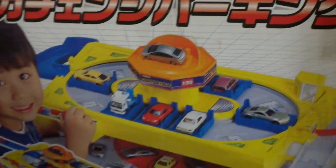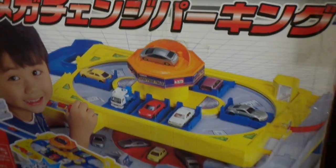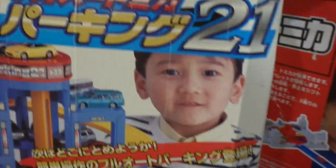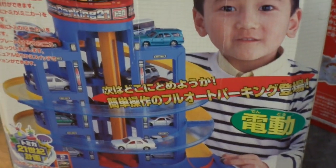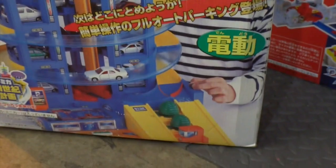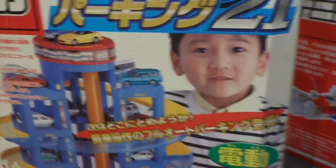Here's a closer look at the Mega Change parking lot. Just don't have space to put all this stuff right now, and this is the broken one. A lot of the plastic on this was broken because it's thin plastic. The people I bought it from tried to glue parts of it, but it's still brittle.